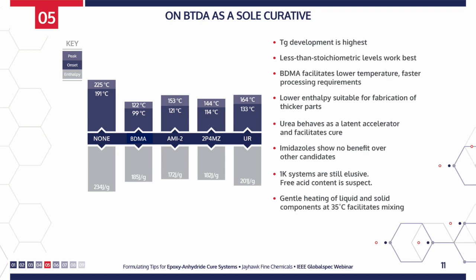You've got the use of BTDA without accelerator producing the highest amount of enthalpy, and by definition, more thorough cure, and very likely the highest glass transition development. The issue here is that it's a slow system, and if you can tolerate that for your process, then you can achieve these very high levels that may be suitable for you. If you prefer a faster curing system, the accelerators help.